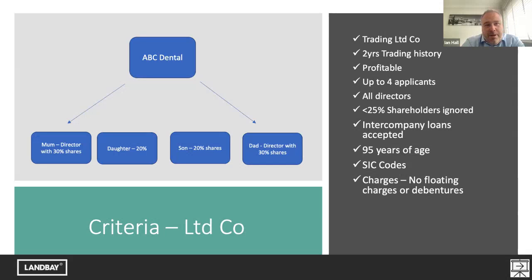And obviously the clients are probably not going to want to introduce an asset into a company that's losing money. It may be a good idea for them to separate those assets away from the trading company that's making a loss. So, as I say, we want to see it's profitable. We'll do the same and allow up to 4 applicants on the limited company application.